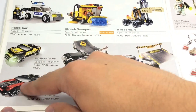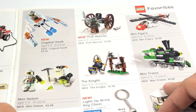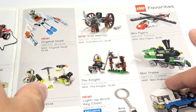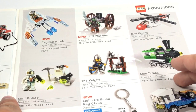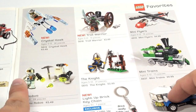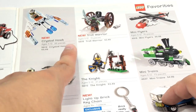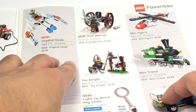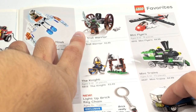My cousin had a lot of these tiny turbos. Yeah, I mean, it's cool, because my cousins liked Lego. One of my cousins still has the Fire HQ, what is it called? You know, the modular firehouse, and I'm trying to get it off of his hands. Crystal Hawk, I don't like. Mini Robot, I do like. Troll Warrior in the Night. These are actually good, like, battle packs now, if you think about it. This one I would probably get.